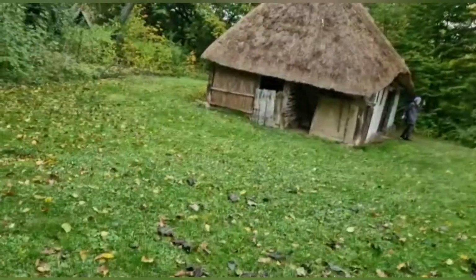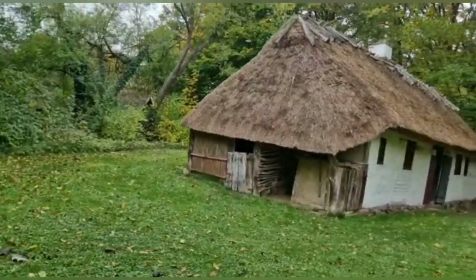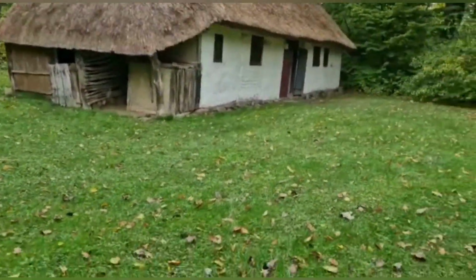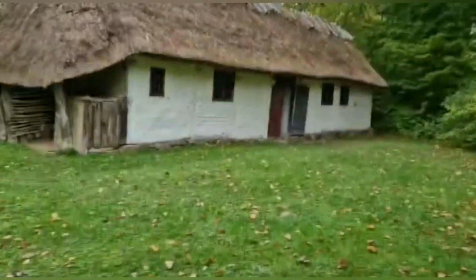They look strong, I just don't like them with the stones. Yeah. But there's a reason they put the stones, right? Is it against water, so the houses don't flood?